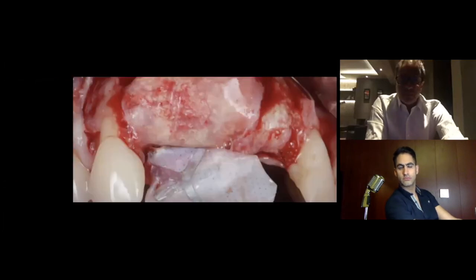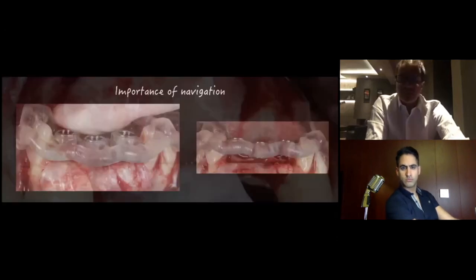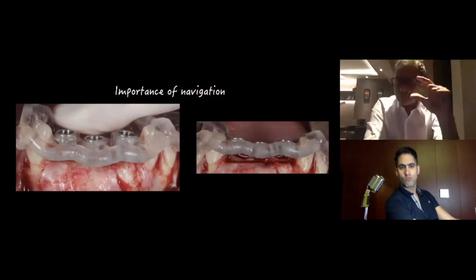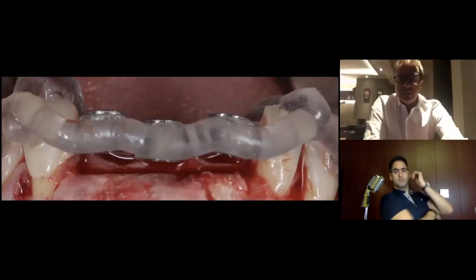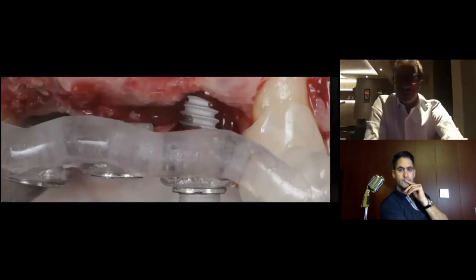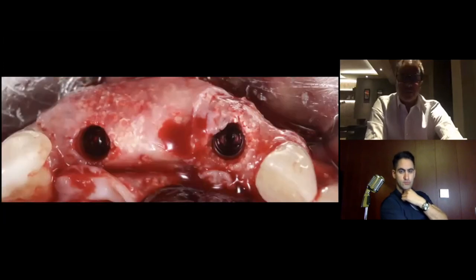So again, doing a non-navigated procedure, for me, is very difficult. Even though I have placed a lot of implants, to place the implant in the exact correct position is really a difficult task. So you can see here the M-guide system where we place the implant through the stent, as you can see here, very stable, very easy. And we place 2 implants, one in the lateral position and one in the central incision number 21.